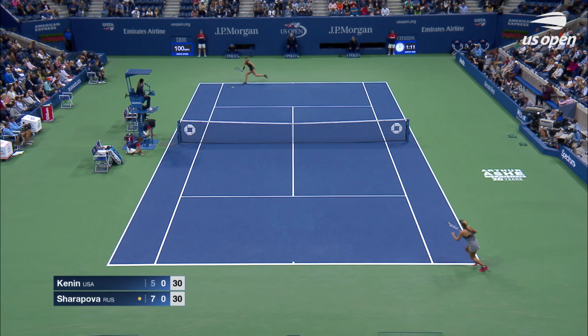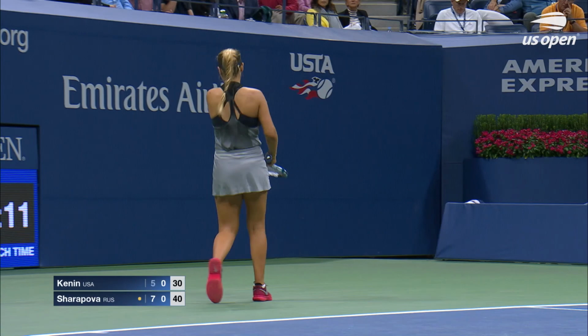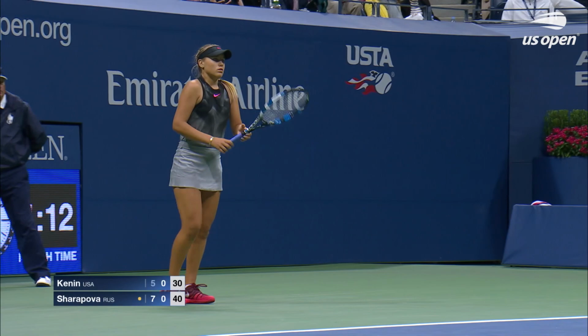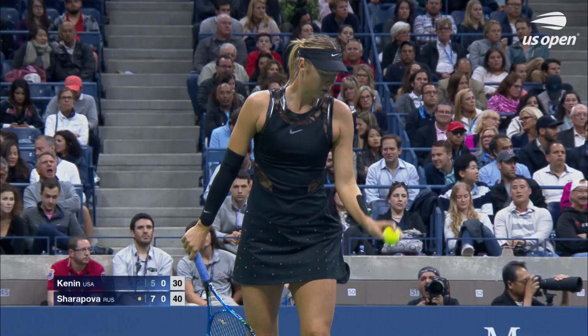40-30. So the winner of this one will get an opponent who had a pretty good run here at the U.S. Open a year ago, Anastasia Sevastova. Came through against Donna Vekic in two sets.